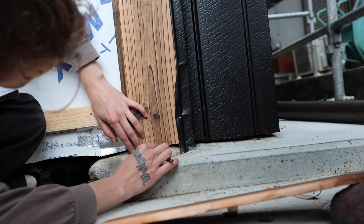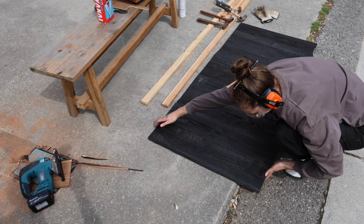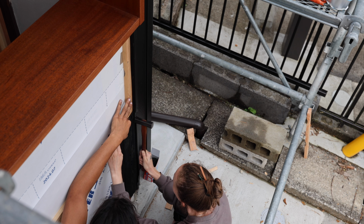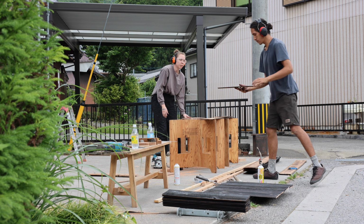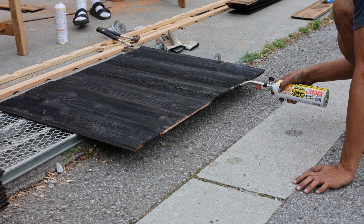Is this one going to work? No splitting? Cool, no splitting. Nice. We also scorched the bottom of the board to protect it like we've protected the face of the board.